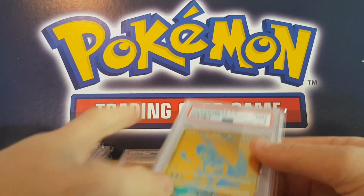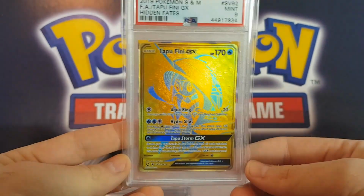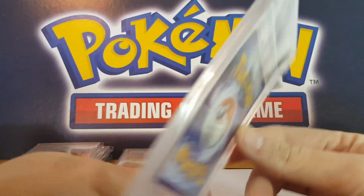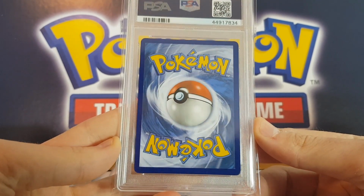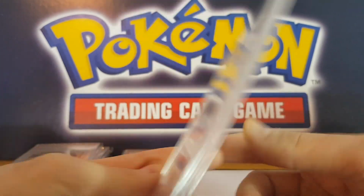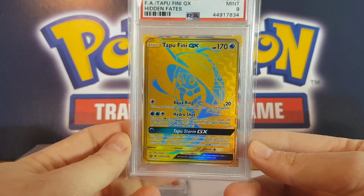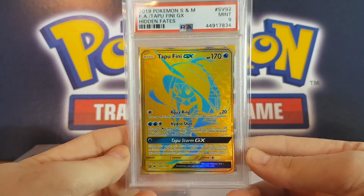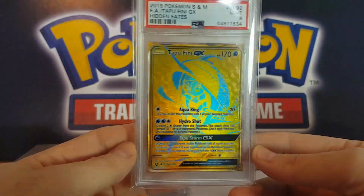Yes. And over here, another lovely Hidden Fates card. This time it's another gold card, but Tapu Fini. Yes. Unfortunately, it's a 9 on this. This might be more of a centering issue as opposed to condition. It's a little bit left centered there, but yeah, I think there'll be the short-term market for these. There isn't too much movement on them to be made, but they are still beautiful cards.